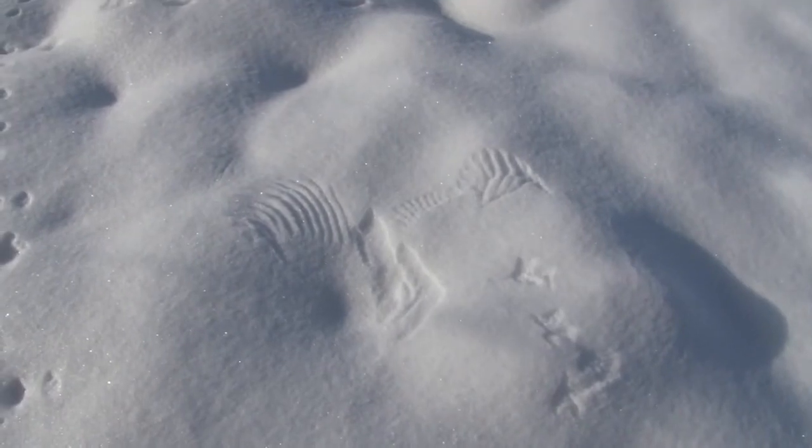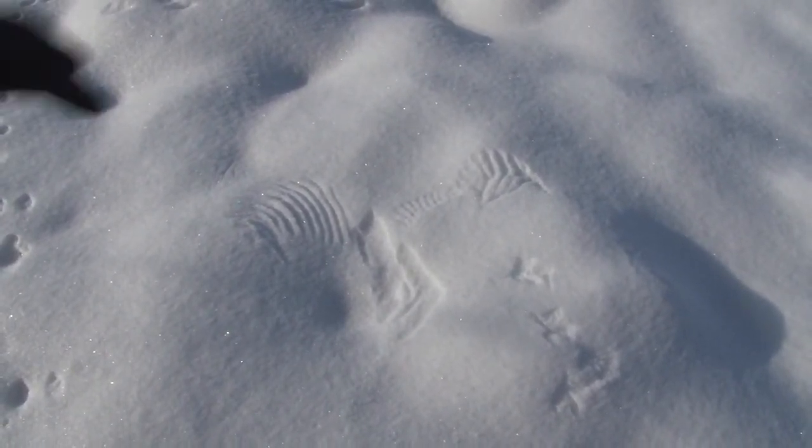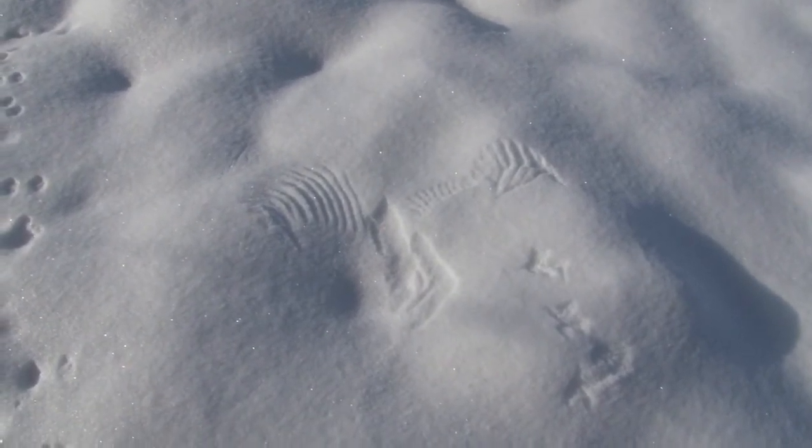That's where a bird actually took off from right there. That is really cool. You can see where their wings took out in the snow. It's a pheasant angel in the snow. There you go.